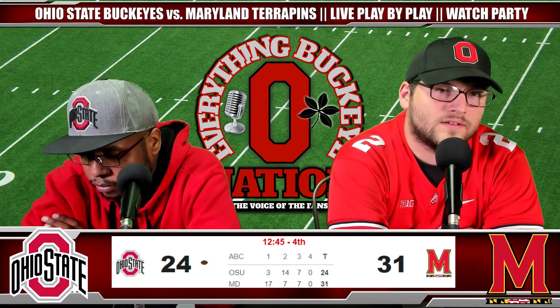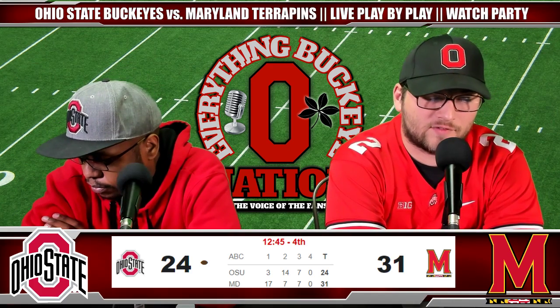I thought McLaurin false started at the top of the screen, but I'll take it. And I think Dwayne Haskins has now tied the single season record for passing touchdowns in a season for Ohio State. It's his 35th. Hobbeel's extra point is up and good. We have a tie ball game, 31-31.